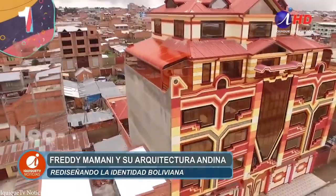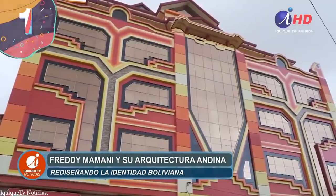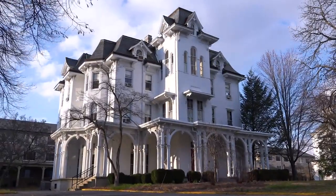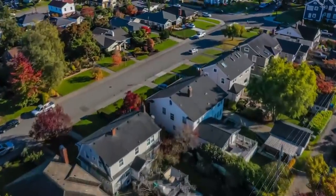Number 1. Neo-Andean Architecture, Bolivia. One of the things that defines a style of architecture is the way that it looks. It doesn't need a trained eye to be able to guess when a house was built just from its size, the shape of the windows, and the overall aesthetic.